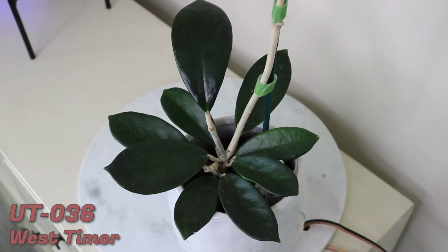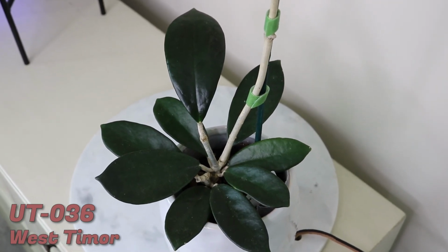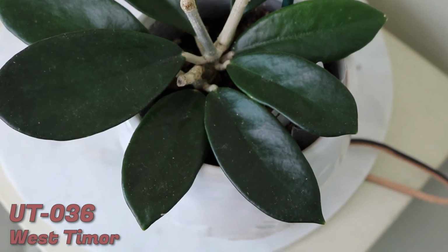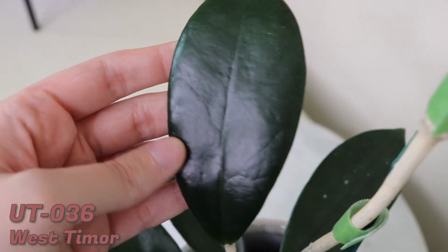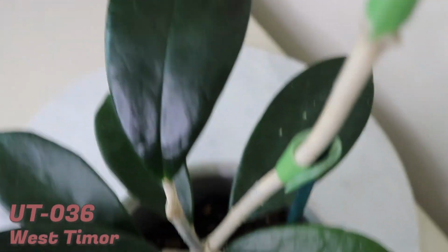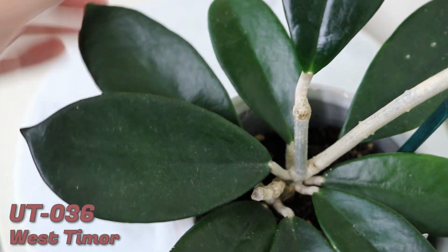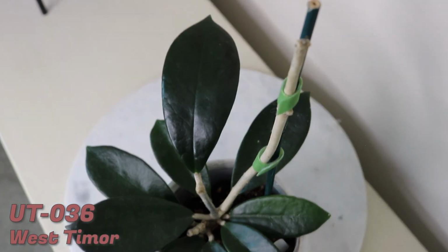Hoya West Timor is one of my favorite strange thick-leaved wonders. This one, I love the formation of this particular plant because it's so flower-like and so evenly distributed. That leaf up top is the only one it has put out in my care, though it has thrown out a vine and a couple of growth points, so I imagine once it's happy in this setting, it will give me even more.